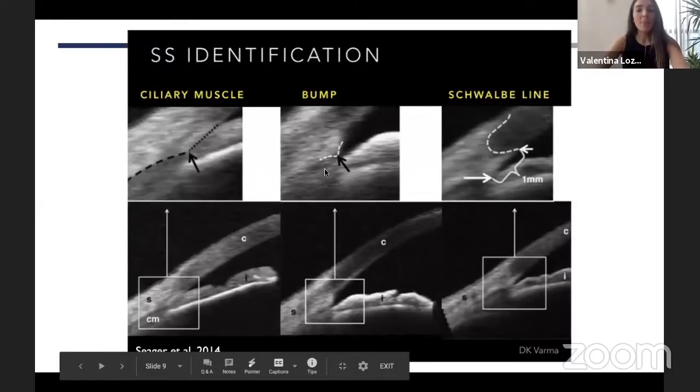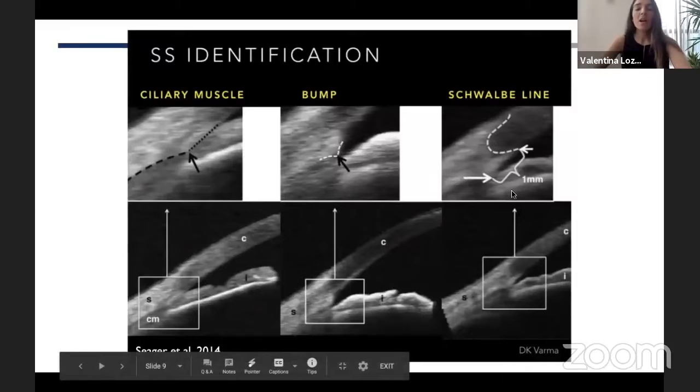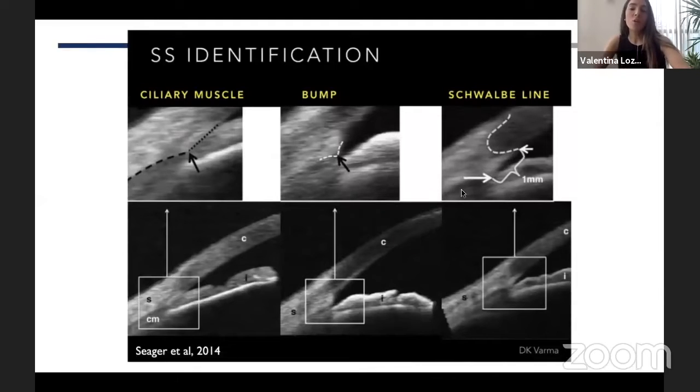For the bump, they say that the scleral spur has an anterior projection into the anterior chamber, and that's the bump. We'll show you some examples here. The other one is the Schwalbe line, where you look at the end of the Schwalbe line, and if you go 1 millimeter more posteriorly, then you should be able to find the scleral spur.